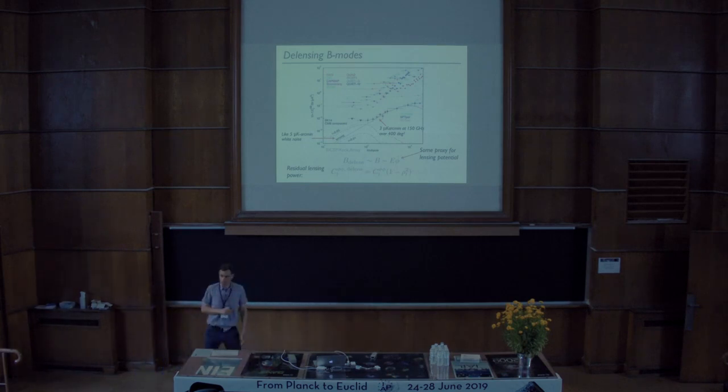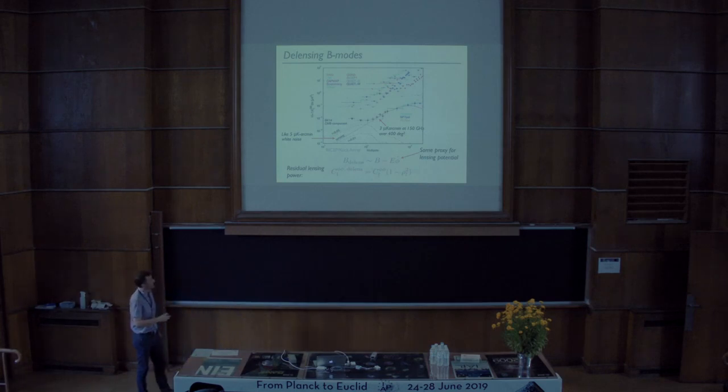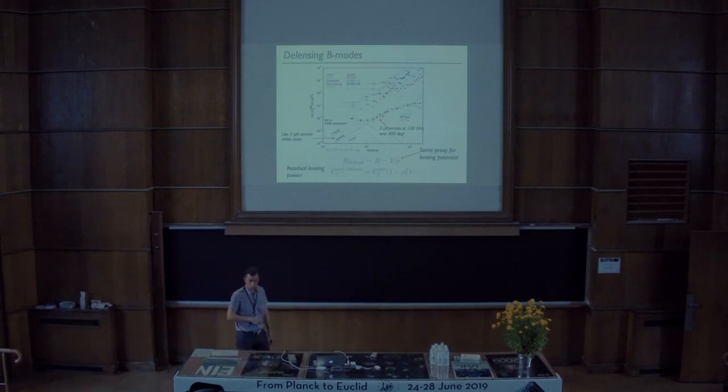How well this works depends on how correlated your estimate of the lensing potential is to the true lensing potential. If that correlation coefficient is rho_L, then the residual power after delensing depends on 1 minus the correlation squared. So what we want to do is get this correlation close to 1, then we'll get rid of lots of lensing power.